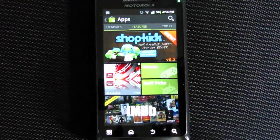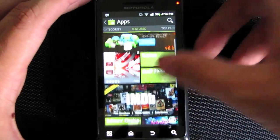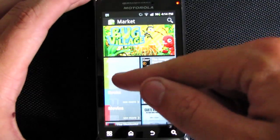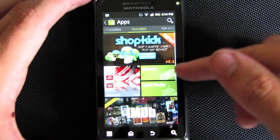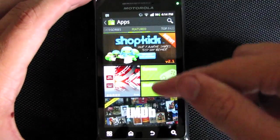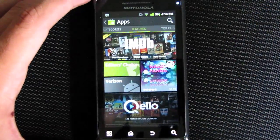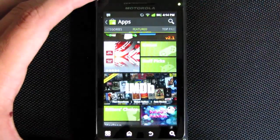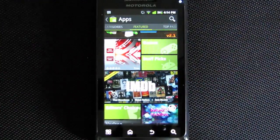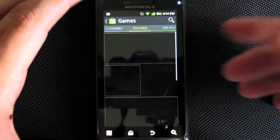Now if you're wondering, oh, where'd the tabs go for Verizon and games and all that? Well, games is actually on this screen too as well. There's games. But also, it's here, and there's staff picks there. There's editor's choice, and then there's Verizon down there. So you still have all the same choices, plus more editor's choice and staff picks than you did on the other market. We'll go back here, and we'll go to games.